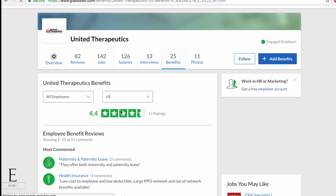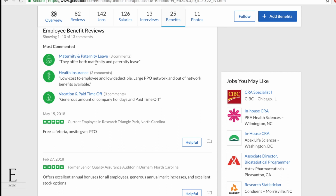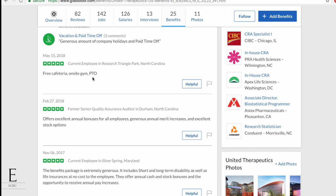So they got 13 ratings, 4.4 out of 5. That sounds good. So they offer maternity and paternity leave. That's excellent. Low cost employee and low deductible. So large PPO network and out-of-network benefits available. Generous amount of company holidays and paid time off. Awesome. Free cafeteria, on-site gym, and PTO. Great bonuses for all employees, generous annual merit increases, and excellent stock options. So I've heard a lot about those merit increases. I've heard up to 20%. You get up to 20% bonus every year. So that's excellent.